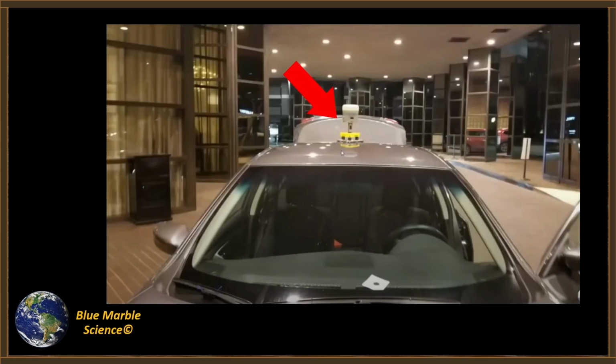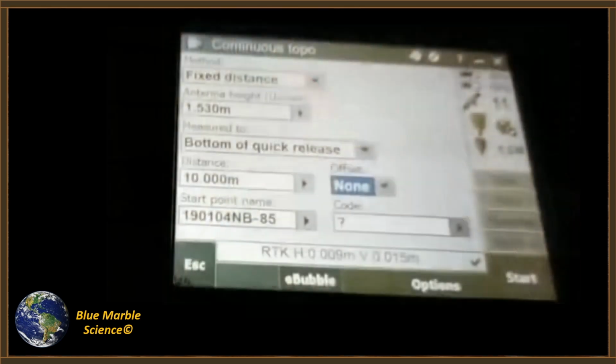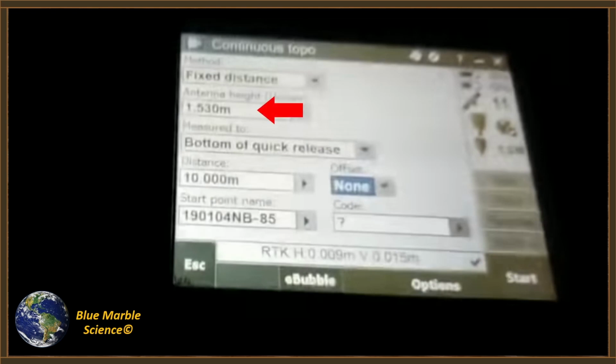This is a GPS antenna mounted on the top of Jesse's vehicle. It's about 1.5 meters above the road surface. And there is the GPS receiver. You can see there's the height of the antenna, 1.53 meters. The distance of 10 meters is what he has selected to take his waypoints. And you see the accuracy down here. The horizontal accuracy at the moment I took this screenshot was 9 millimeters, and the vertical accuracy was 15 millimeters. That's amazingly precise compared to the accuracy we get with GPS in our telephones. But that's because Jesse is receiving constant corrections from a base station at Louisiana State University.